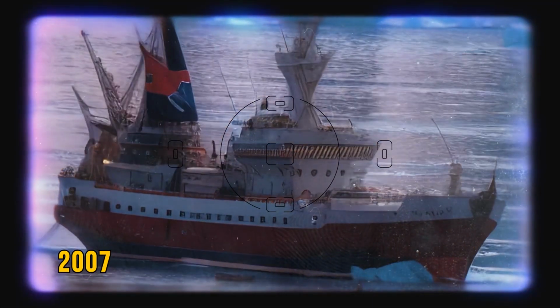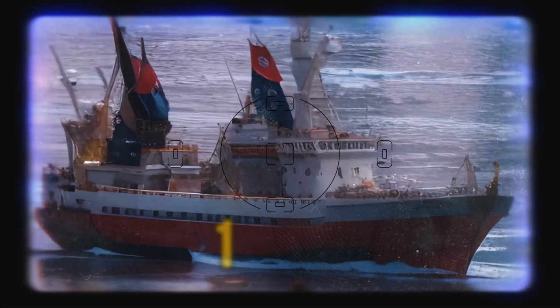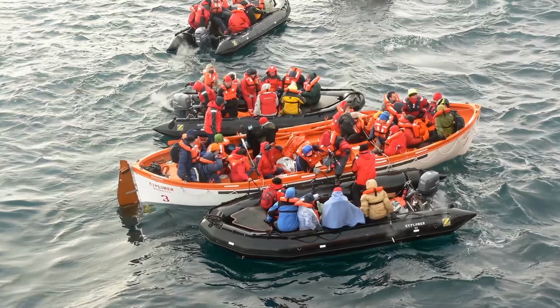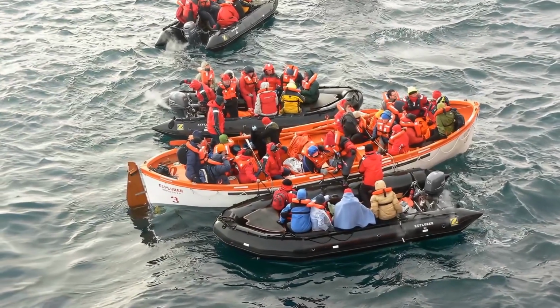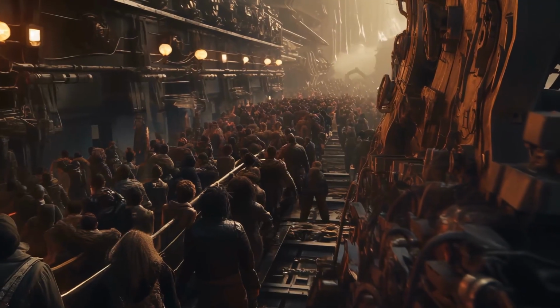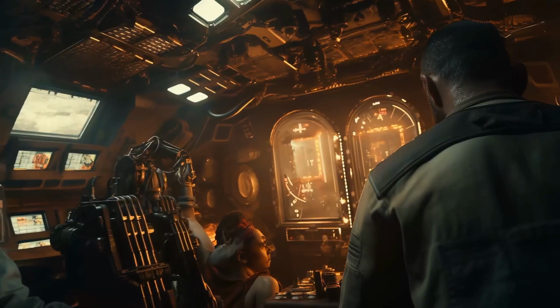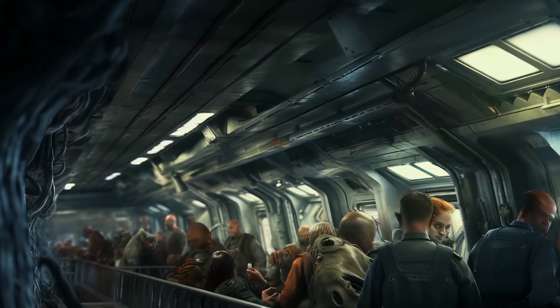You see, back in 2007, all 154 people on board this Antarctic cruise ship managed to get into lifeboats after the ship hit an iceberg. Now, imagine their panic as they waited for help for 4 hours. The crew did an excellent job in keeping everybody safe, no doubt.